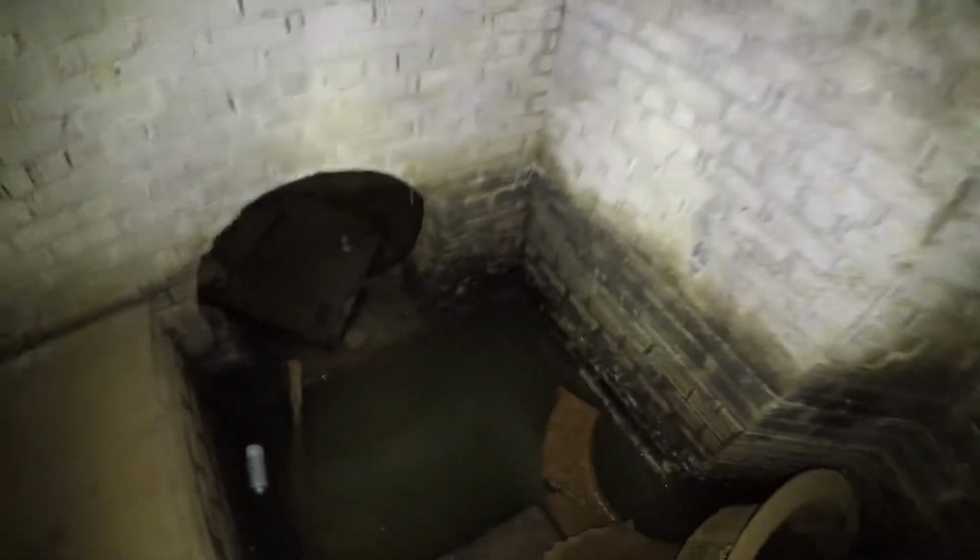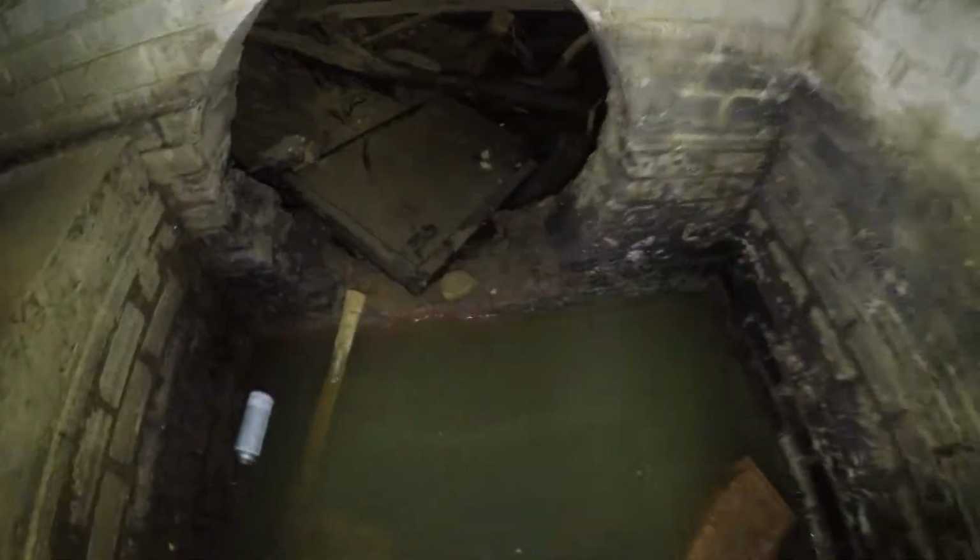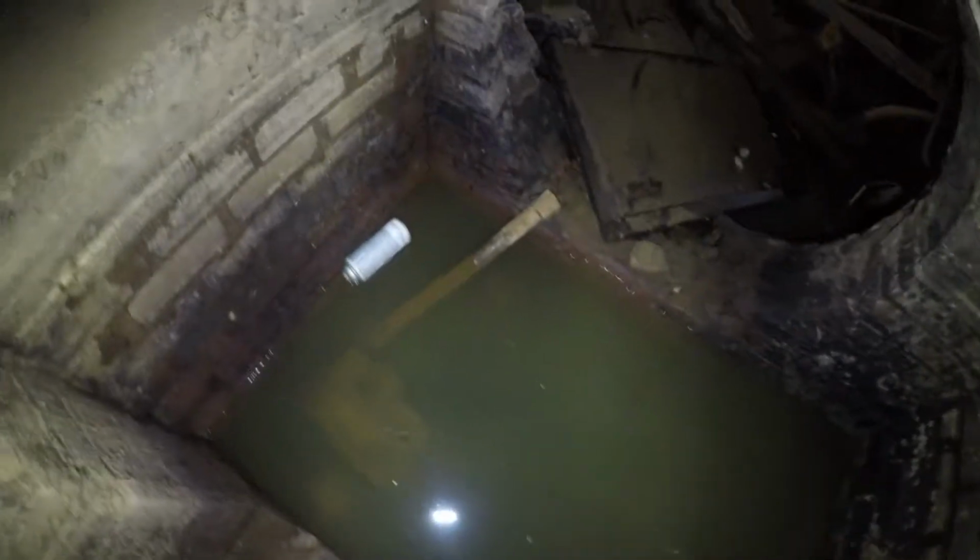This room is completely blocked off from the outside. And depending on how much water and rain there is, it floods up and there's no way getting in here. Alright. Hopefully I don't drop the camera down in the water. Camera's waterproof, but the light is a little less so. There's a little tadpole right there. I don't know if you can see it underwater.